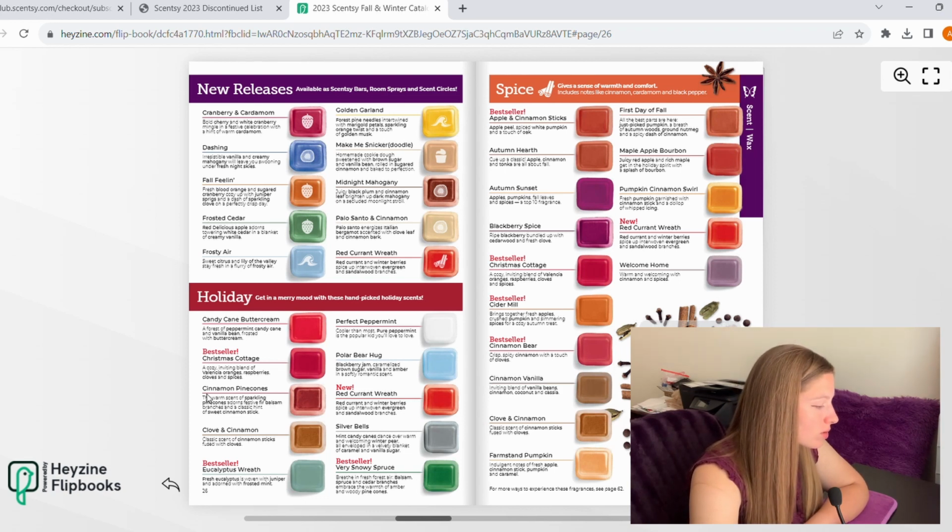Cinnamon pine cones. Awesome. Christmas cottage. I don't remember if I put Christmas cottage in there. I don't think I did. Wow. Check that out. Dude, that is so cool. Autumn hearth. That is such a good scent. I'm so glad to see that coming back because I did not put that in my Scentsy Club. Christmas cottage, I think same thing. A lot of people love cinnamon bear, clearly, because it's a bestseller. Oh, they've got cinnamon vanilla. I guess that one's staying. Farm stand pumpkin, pumpkin cinnamon swirl, maple apple bourbon. This one's a really good one too. Okay, this is good to know.